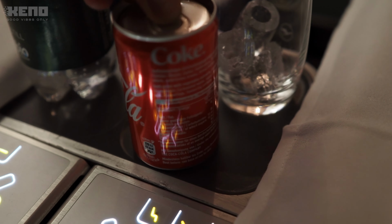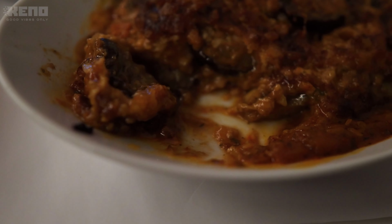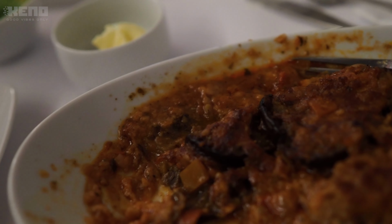I was pretty surprised with the eggplant parmigiana because I was not expecting it to be this good, but it's actually very good. It's meaty, it was saucy, it was cheesy, but it's vegetable. The bread is also good. It was slightly crunchy, and with butter, it's just perfect.